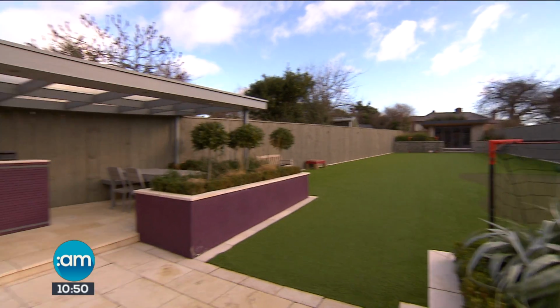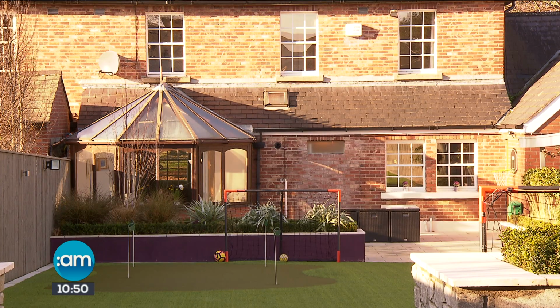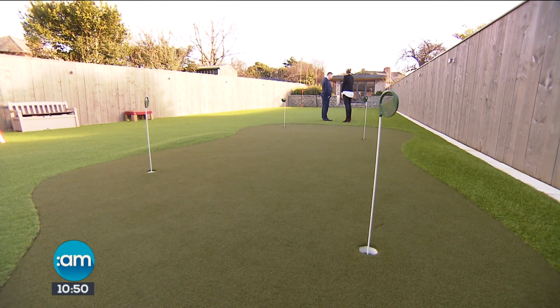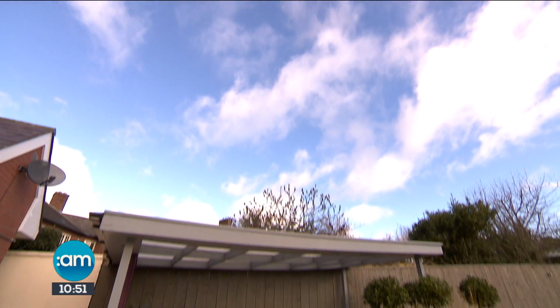I walked it the other day, 25 seconds from one end to the other. Where would you get it? Brilliant. Right in the city centre, or very, very close to it at least. So they can enjoy the putting green. There's a real focus on outdoor dining and the barbecue area, there's a sense of fun and kind of party vibe about this place, isn't there?